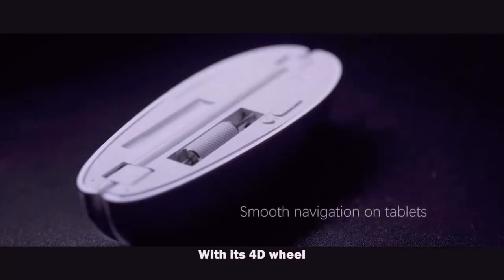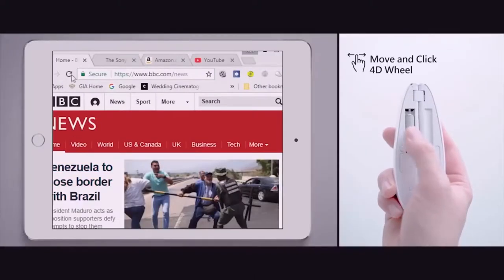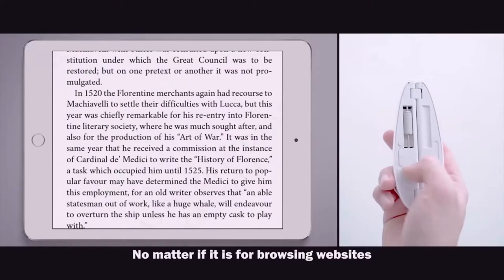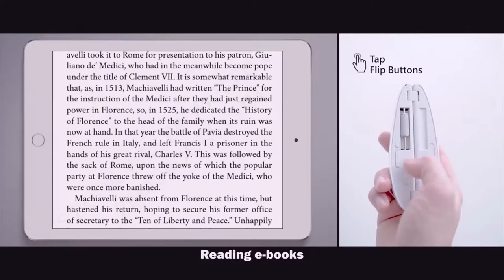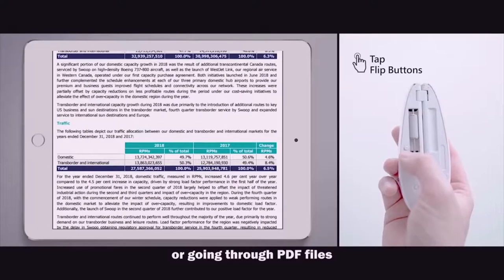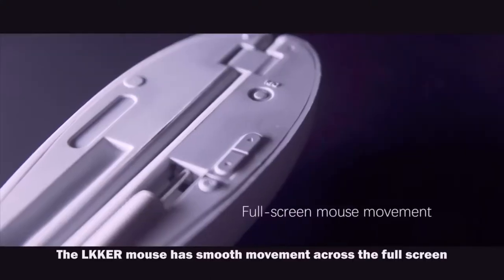With its 4D wheel, the accurate navigation works perfectly on your tablet as well. No matter if it is for browsing websites, reading e-books, or going through PDF files. The LKKER mouse has smooth movement across the full screen.